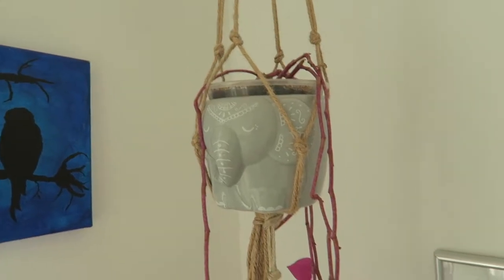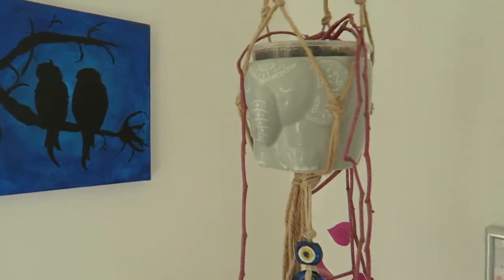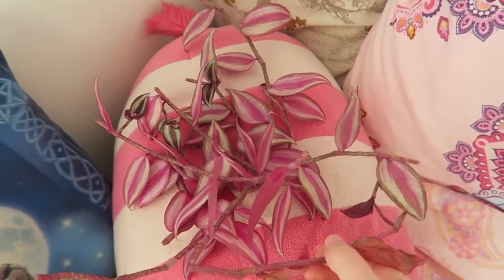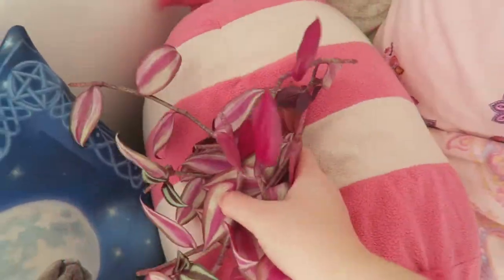Okay, so this is what it looks like after being trimmed. It looks a bit sad. I'm hoping I can keep trimming it back and then obviously add the other bits. This is how much I've trimmed off, and I'm gonna put these in some water now.